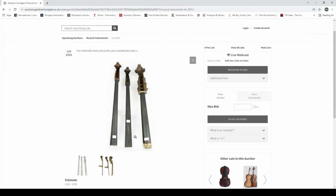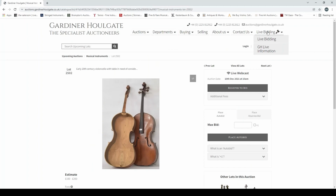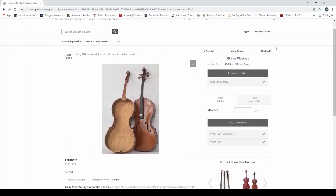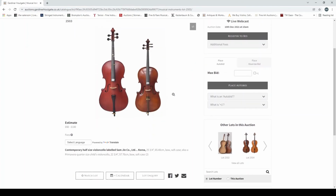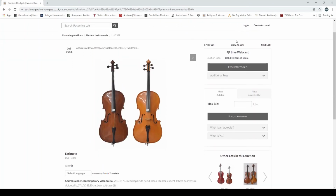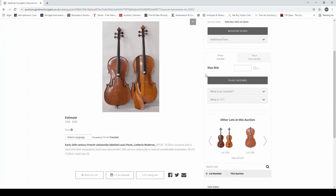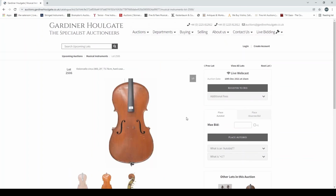2 cello necks and scrolls, and a double bass neck. Early 20th century cello in need of restoration. Contemporary half-size cello and a quarter-size cello. Some contemporary Romanian cellos there. 20th century French cello and another cello needing a lot of restoration.